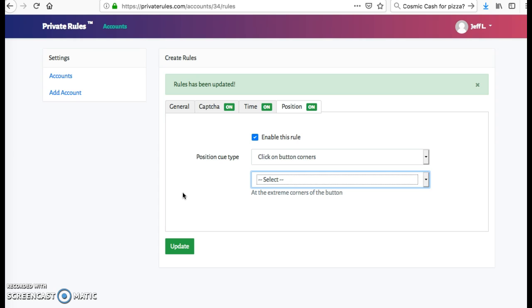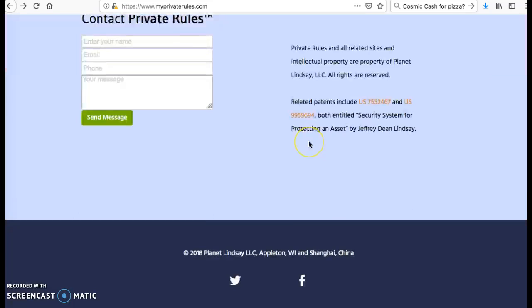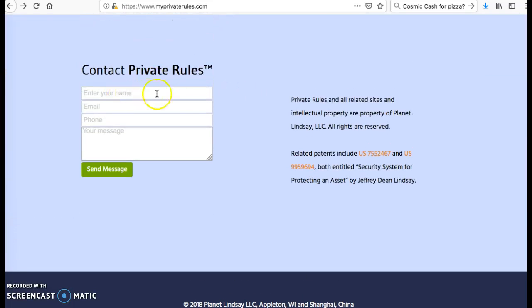Right now, we are further commercializing this. We have potential for protecting cell phone login and many other things. We're looking for partners and people that are interested in licensing or helping us to further develop this concept for Private Rules. If you are interested, please contact us. Go to the contact page at the bottom of myprivaterules.com and enter your name, message, send it to us, and we will get back to you. We're very interested in helping to see this get commercialized further.